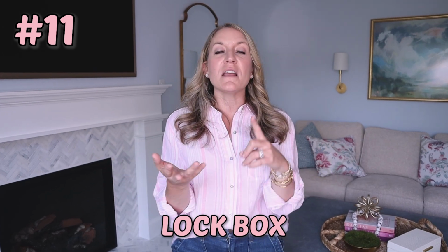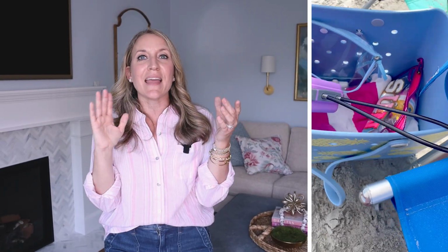Number 11 is a summer must-have for the beach, the pool, amusement parks, sporting events, anywhere where you want to protect your valuables because you might not always have your eyes on them. So this is a lock box. It holds a good bit, your wallet, keys, phone, toss them in there. It has a combination lock, and then you just secure it to a table or a chair, something that they can't easily walk off with. So it's just a deterrent, and it gives you good peace of mind that you don't have to always have your eyes on it, and nobody's messing with your valuable items.